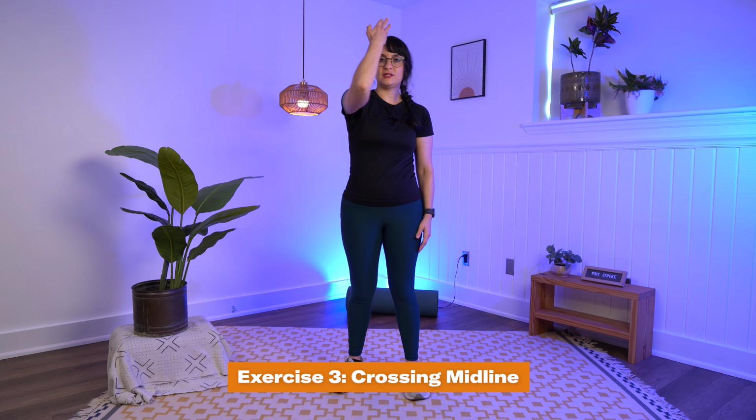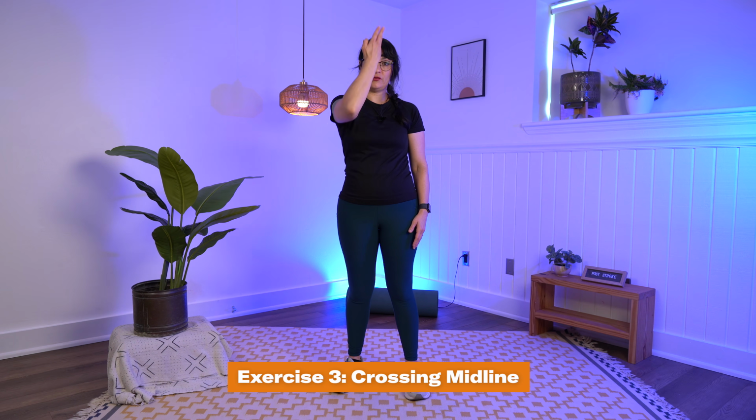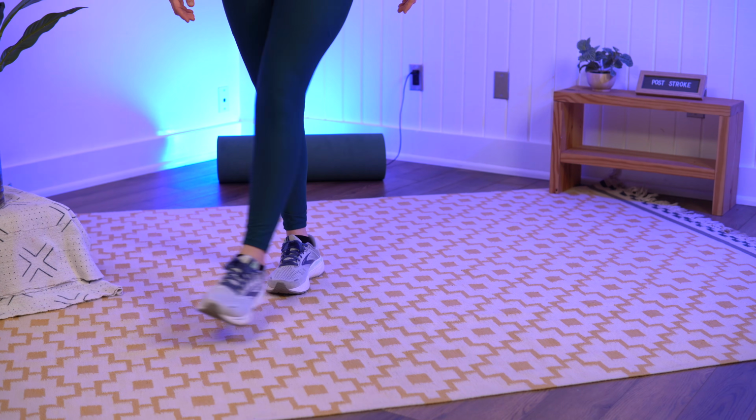Exercise number 3 is crossing midline. So crossing over your arm or your legs over the midline of your body. Now there are a couple different ways we can modify this based on where you're at in your recovery. You can either start off by trying just to reach your arm across. Now if you have limited movement, that's fine. You just want to try to do your best. You can also do this with your feet. Maybe you're reaching your left foot across your right side, and vice versa.